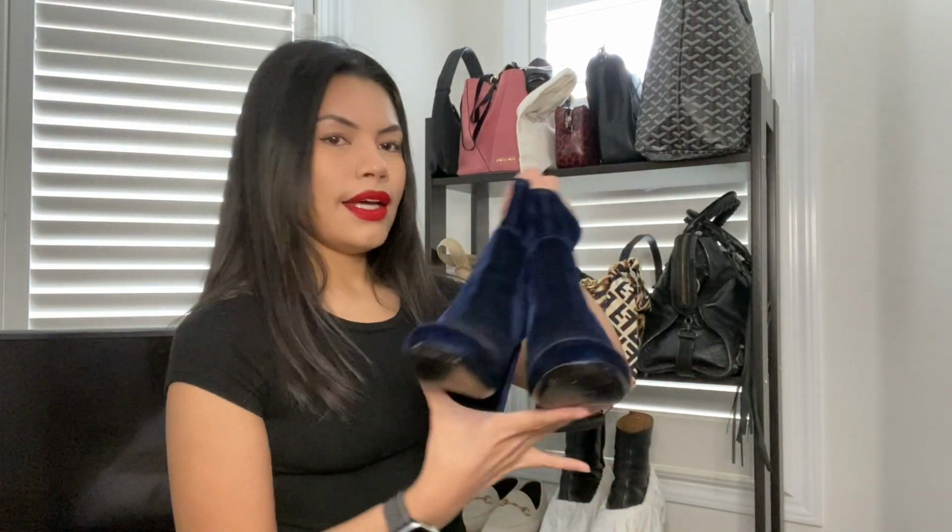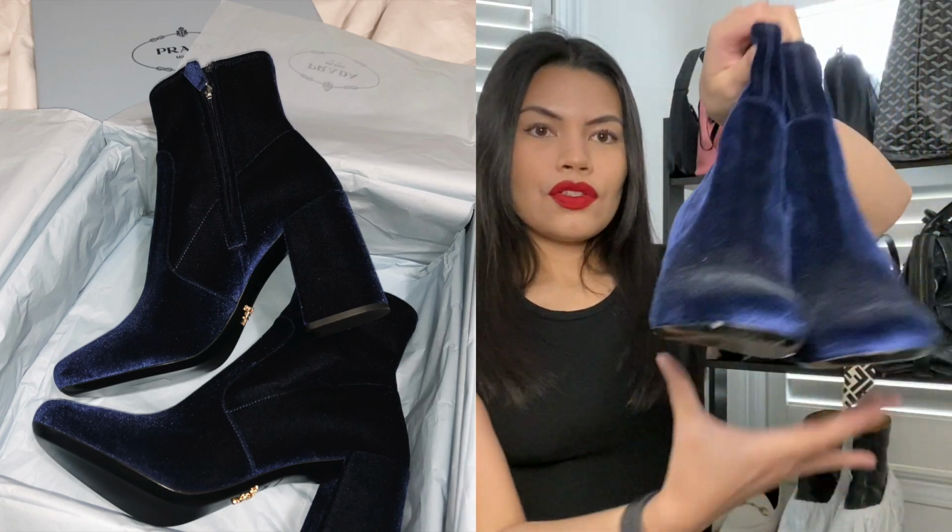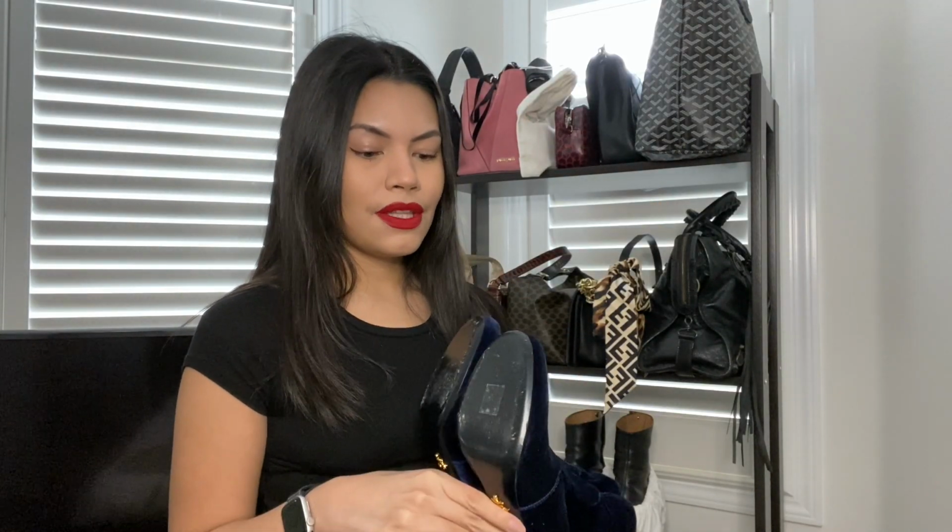Now moving on to shoes. Shoes and bags for sure are more of my investment pieces over clothing items, just because my size won't change in them. Obviously, I live in a cold climate, so I wear quite a bit of boots. These ones are Prada. They are blue velvet, so pretty. I've only worn these once, if I'm being totally honest with you, but they didn't make my feet hurt, so that was a really good buy on my end.